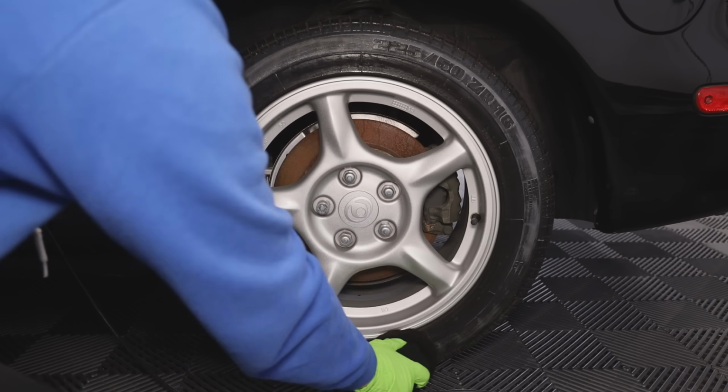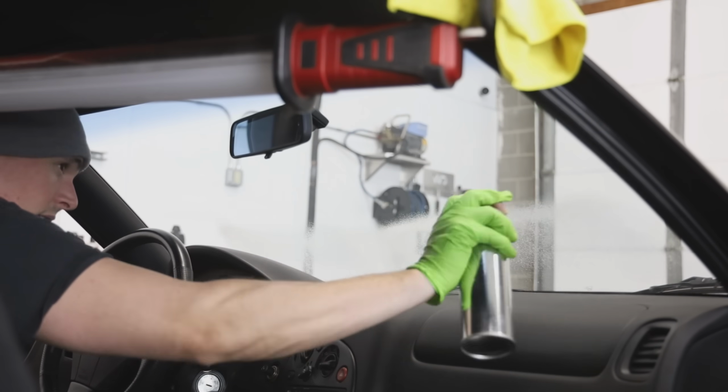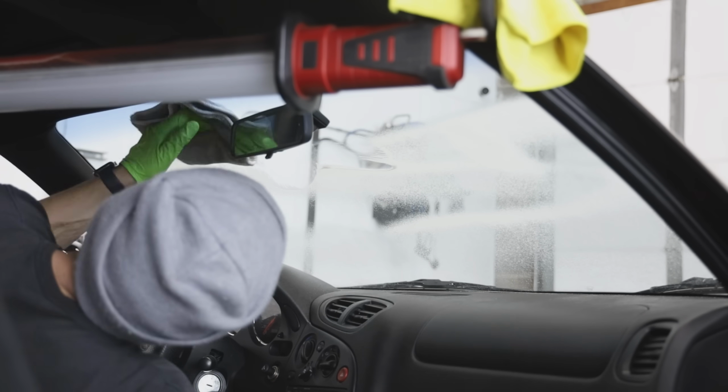Now with the paint done, it was time to finally finish up the car by dressing the tires, cleaning the windows, adding some protection to the paint, and this car was good to go.